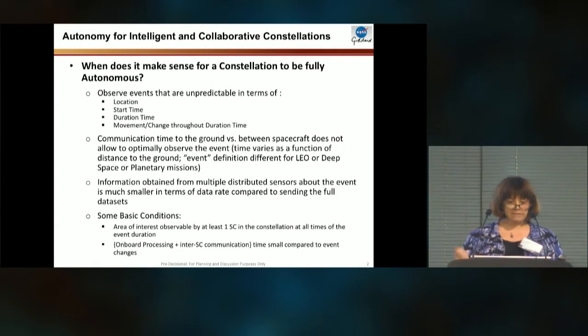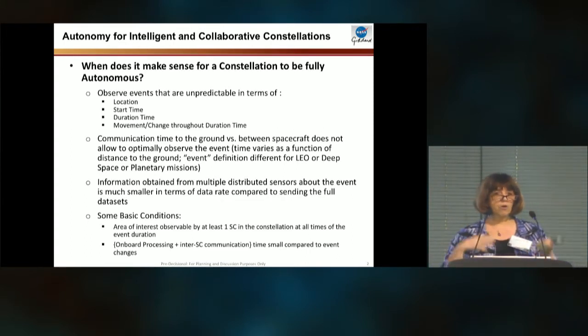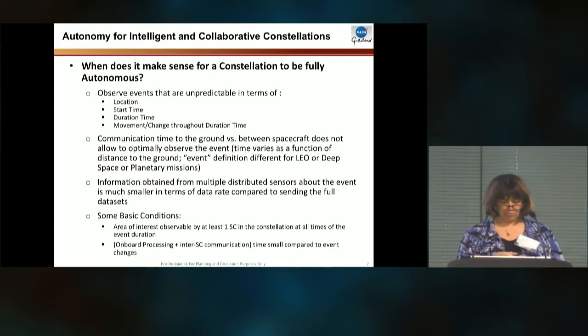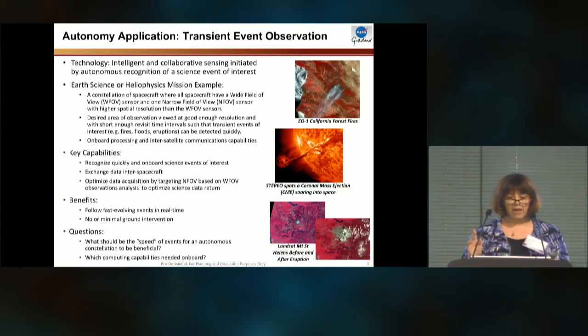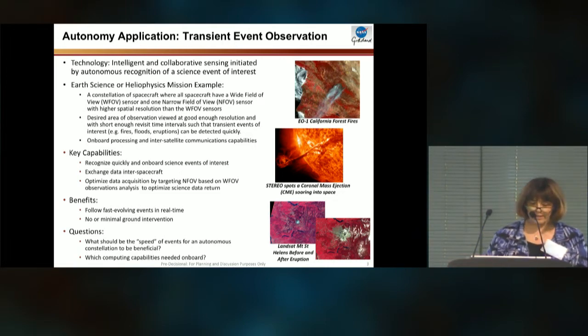Another condition is that the onboard processing time plus the inter-spacecraft communication time, and also what I didn't put there, the time to reconfigure or target the sensors, is small compared to the change that happened during the event of interest. So an example is a transient event observation, and it can be a forest fire, a solar eruption, or a volcano eruption.